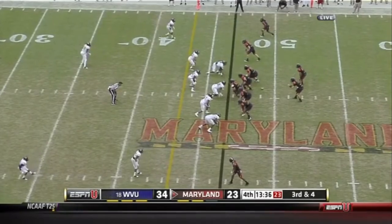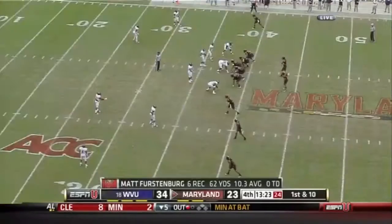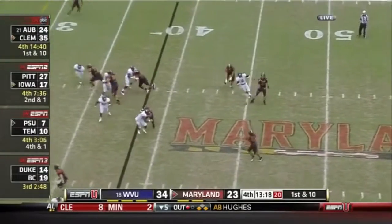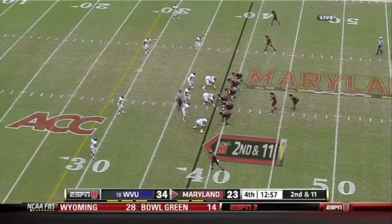3rd and 4. Looking to his tight end and finding Pickett, who was hoping to go outside. There was nothing there. He tried to get defenders to create openings for his receivers. Good job recognizing it and getting these guys down.